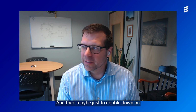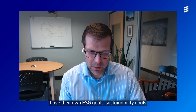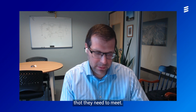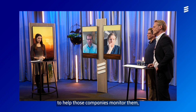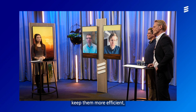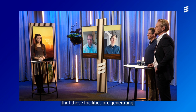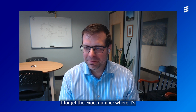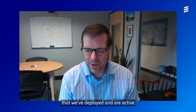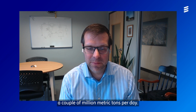And then maybe just to double down on the point that Henrik was making, a lot of our customers have their own ESG goals, sustainability goals that they need to meet. And by deploying these devices in those environments to help those companies monitor them, keep them more efficient, reduce their own energy consumption, we are therefore reducing the amount of emissions that those facilities are generating. And I forget the exact number. Together, all of the sensors that we've deployed at EverActive have already reduced the amount of CO2 generated by, I think, a couple million metric tons to date.